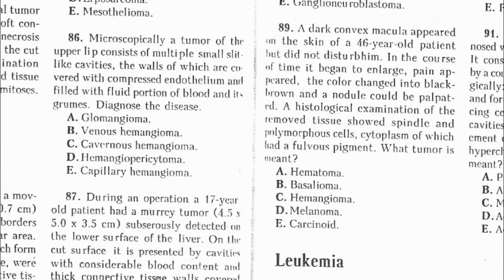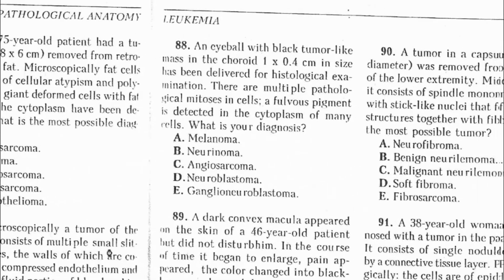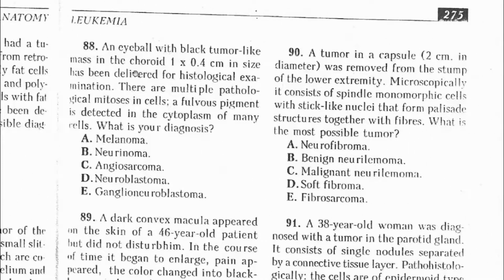Number 88. An eyeball with black tumor-like mass. Black tumor. You should be thinking of what? Of course, melanoma. Black tumor-like mass in the choroid. So your answer is melanoma.